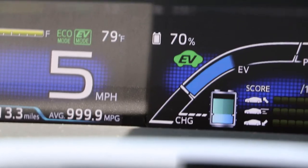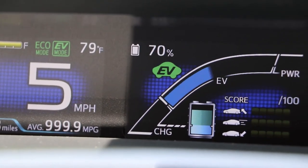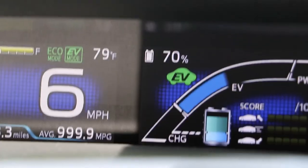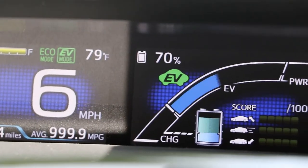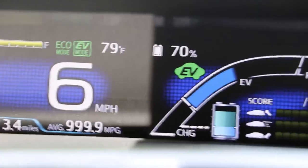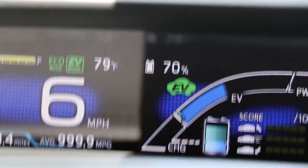Update on our battery. We're at 70% now. Sorry, a little bump. We're good. Okay, update on the battery. We're at 70% and we've gone 13.4 miles. So we are very, very clearly on track for 40 miles on this charge.